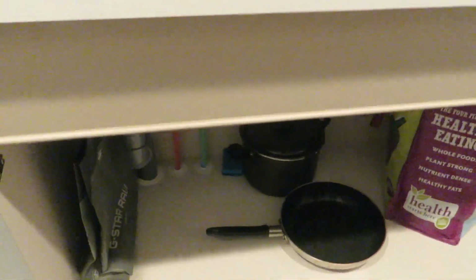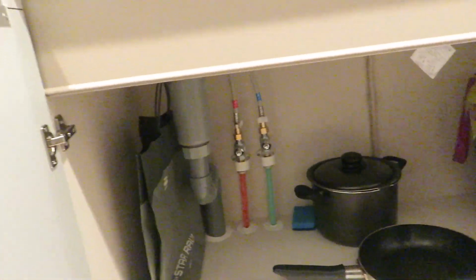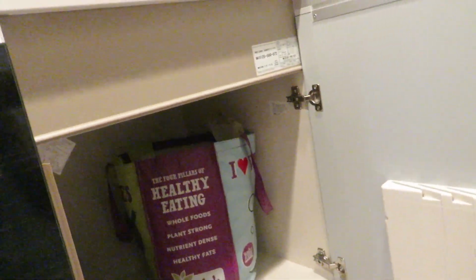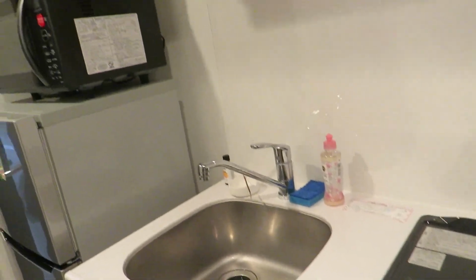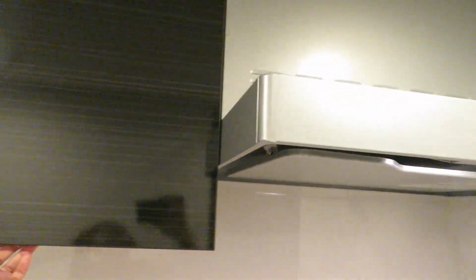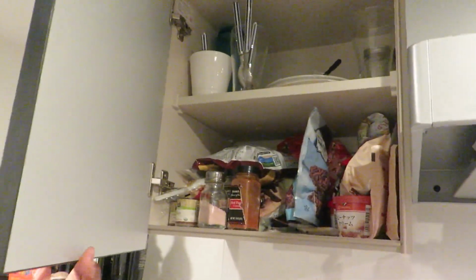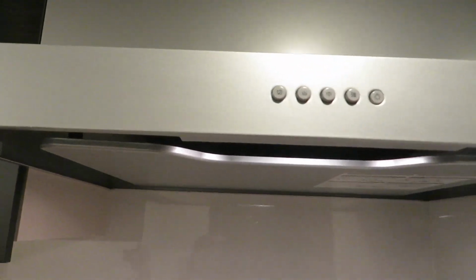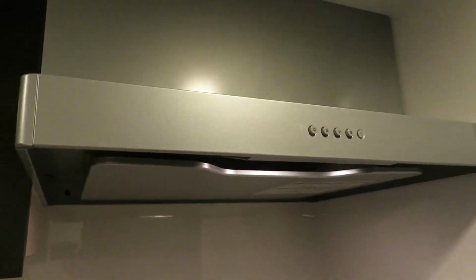Very huge. So we store our pots and pans, our plastic bags, or whatever extra things. And this little hook here is to hang garbage bags. And then on top we have a small storage here, and we just have our plates, our dishware, some snacks, and some seasonings. Pretty junky because it's pretty tiny. And then here we just have our light switch and our ventilation for when we cook.